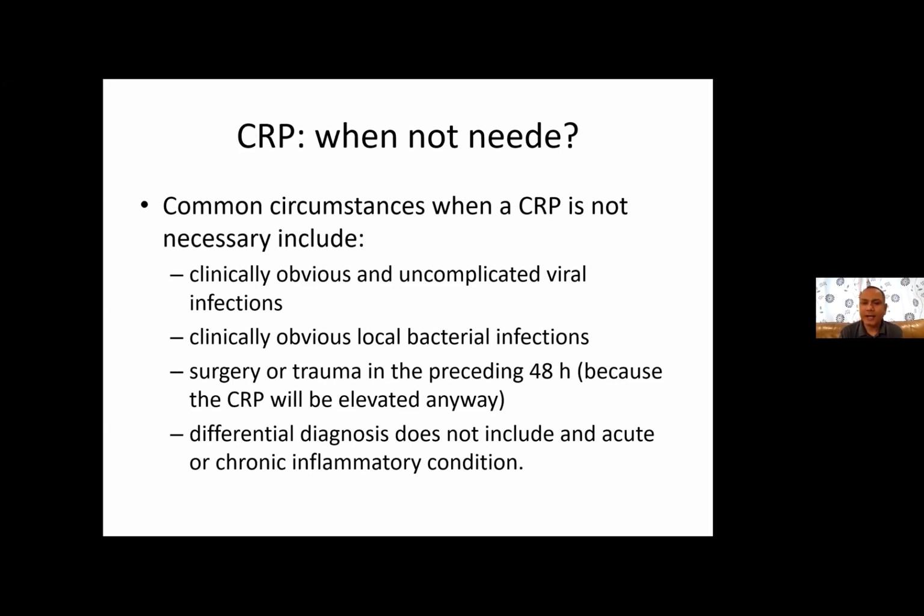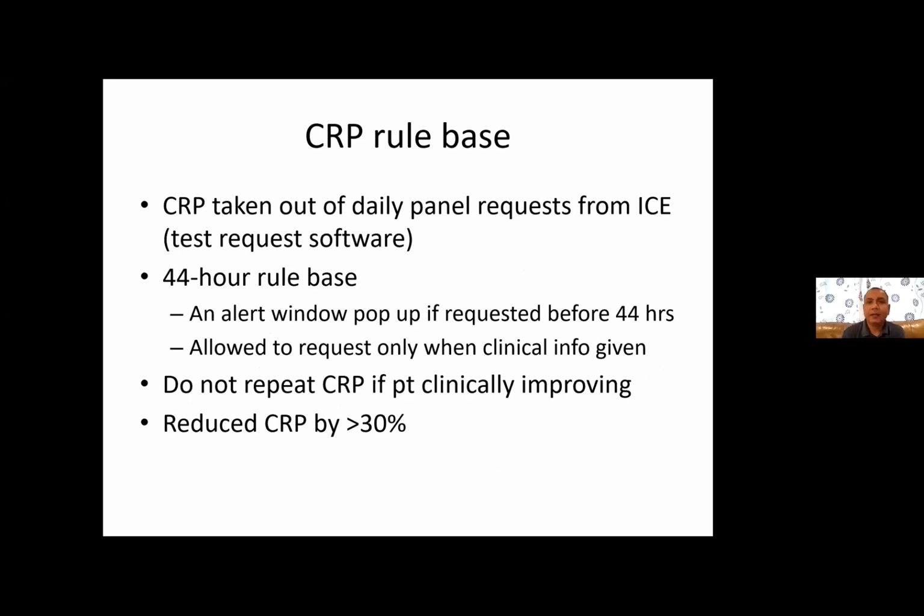And if the differential diagnosis does not include any acute or chronic inflammatory condition, then there is no point doing CRP. And everyone agreed with that. So what we did was we took out CRP from the daily panel, because when people request on electronic systems, sometimes they have, say, a hematology panel or ICU panel, and CRP was part of that. So every day, whether the patient needs it or not, CRP would be done. So we took that out, and what we said is, if you want to do CRP, then you have to specifically request, you have to click that, yes, I need CRP.